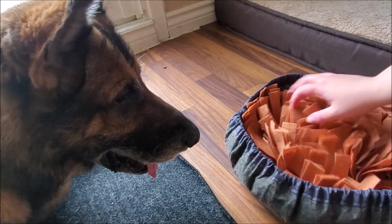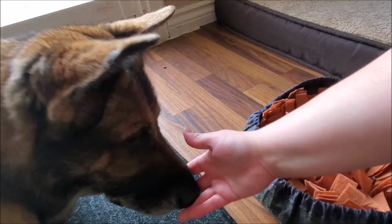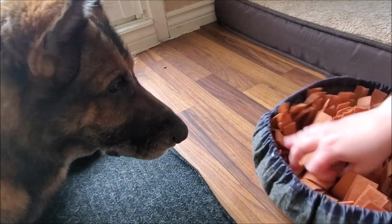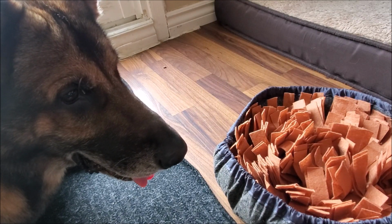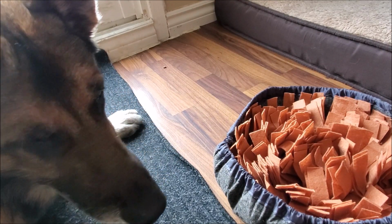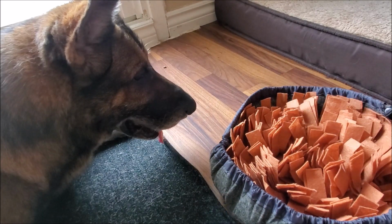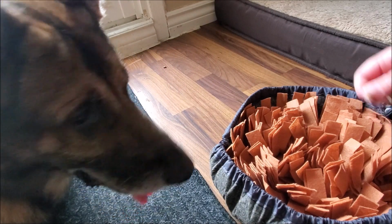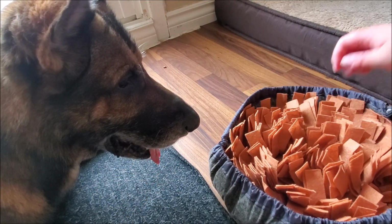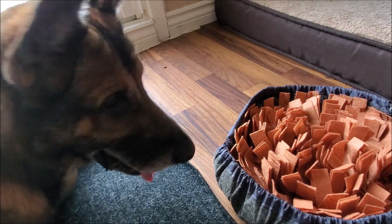Patience is a virtue, Hunter. And then a big one right in the middle, just for fun. And you can use any kind of dry treat. And what I like about this one is that you can just toss it in the washing machine when it's starting to get yucky. Okay, Hunter.